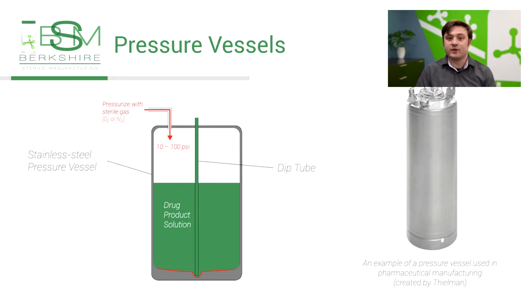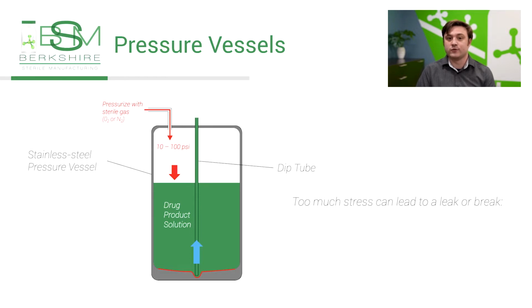The gas can be sterile air or sterile nitrogen for oxygen-sensitive products, and this pressure provides the push to get the solution through the tubing. Since this system involves a lot of pressure, we need to ensure we do not overstress the system. Overstressing the system can cause a leak or a break in the line, which can result in product loss, sterility risks, and especially a safety concern.